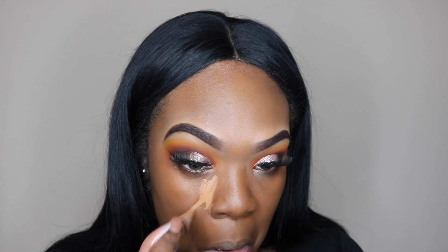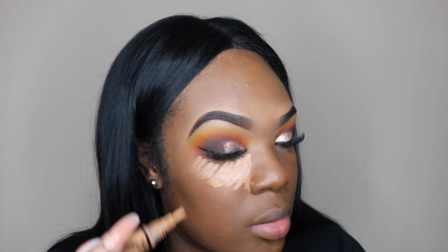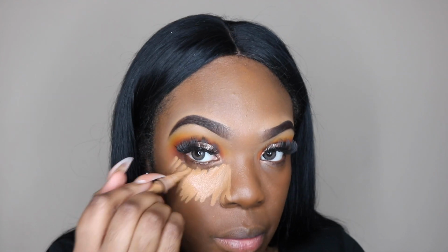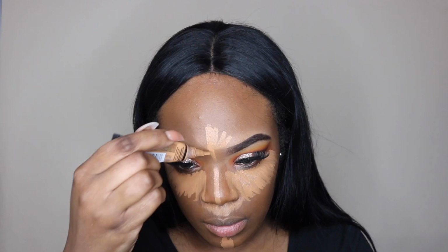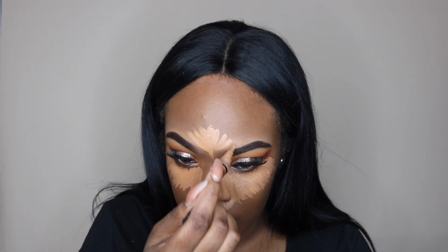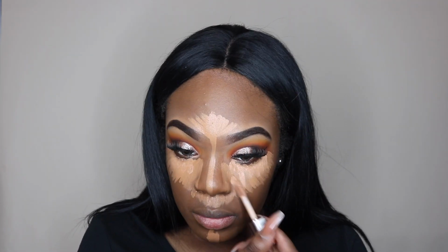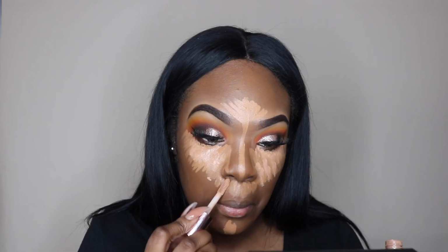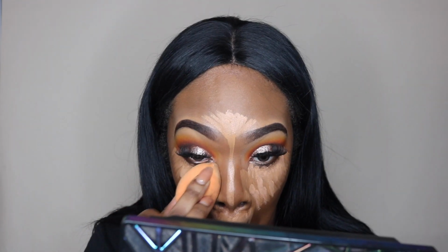I'm taking the LA Pro Girl concealer again, in the shade Fawn, and I am highlighting under my eyes, my top lip, my chin, my forehead, and down the bridge of my face. So guys, I'm going to show you that. That is the Makeup Revolution concealer in the shade C10, I believe. It's quite a pinky shade. I just use that to brighten up, because the foundation doesn't give me the bright highlight that I wanted.